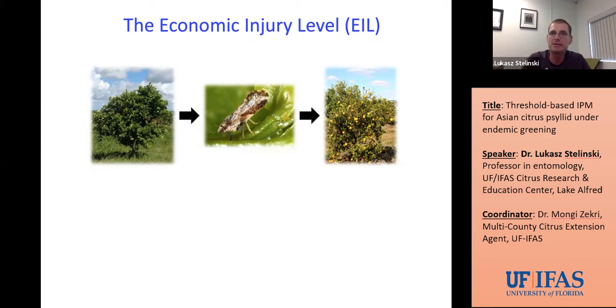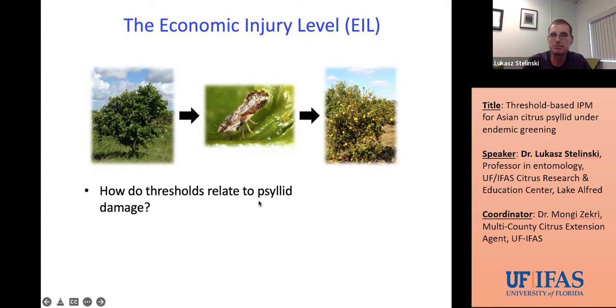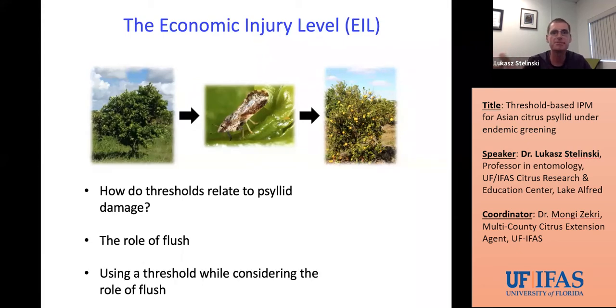So now I think we can reset our expectations and also our practices to try to get back to sustainability by infusing a little bit more IPM. And again, the economic injury level is a cornerstone. So I'm going to talk about how these thresholds relate to psyllid damage, because a threshold is essentially a certain psyllid population at which you pull the trigger on a control measure. I'm going to talk about the role of flush in this, and then combine using a threshold while considering the role of flush.